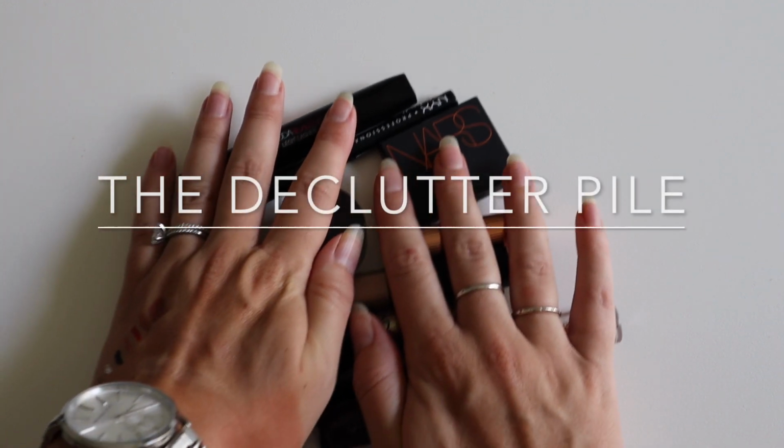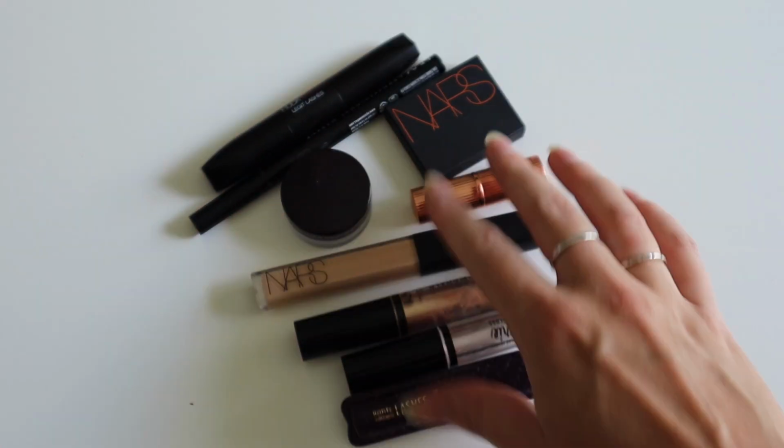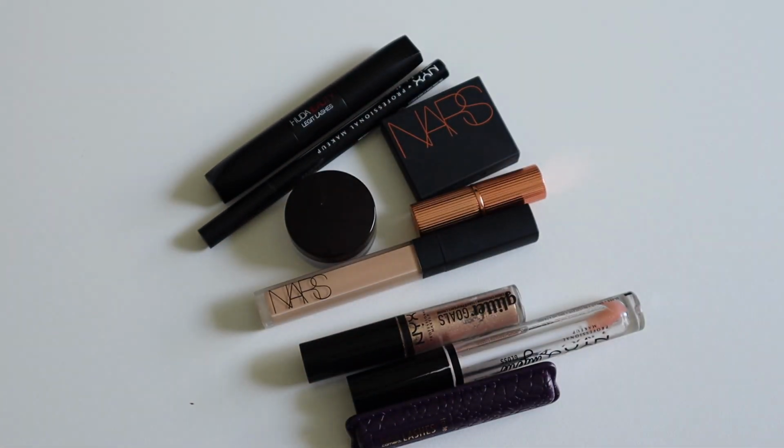Wow, 9 products. That's so much. Like seriously, I can't tell you the last time I did a declutter or an empties of more than like 2, 3. So this is huge for me.